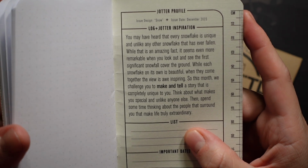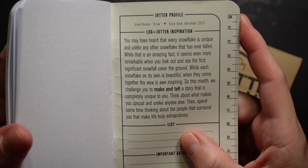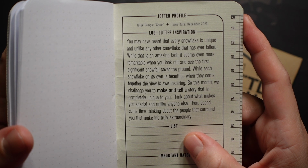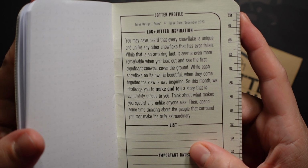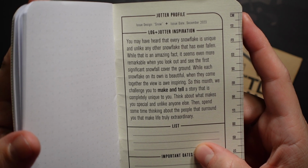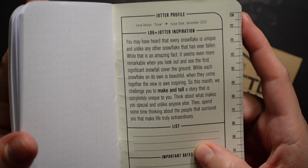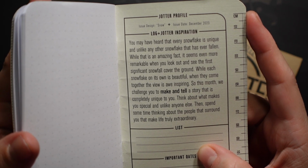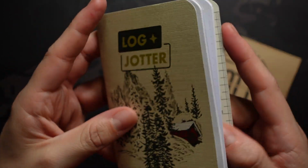Very appropriate. The inspiration says, you may have heard that every snowflake is unique and unlike any other snowflake that has ever fallen. While that's an amazing fact, it seems even more remarkable when you look out and see the first significant snowfall cover the ground. While each snowflake on its own is beautiful, when they come together, the view is awe-inspiring. So this month, we challenge you to make and tell a story that is completely unique to you. Think about what makes you special and unlike anyone else. Then spend some time thinking about the people that surround you that make life truly extraordinary. So cool inspiration as well.